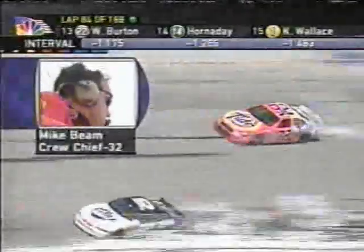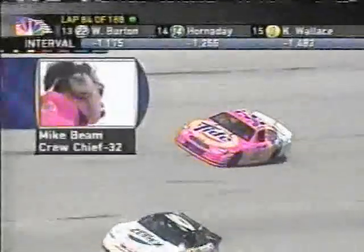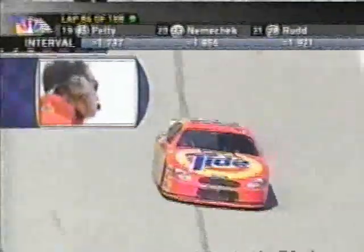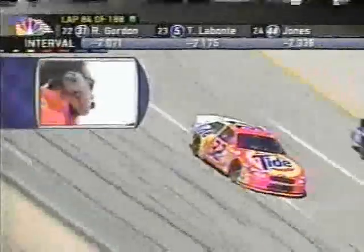And at the beginning of this year, he ran well at Daytona, and then he ran great at Rockingham. And Mike said, I knew we had a driver. So last week when they won, for Mike Beam, it was his first win as a crew chief since the 1994 Southern 500 with Bill Elliott. A great day for Mike Beam and for Ricky Craven.